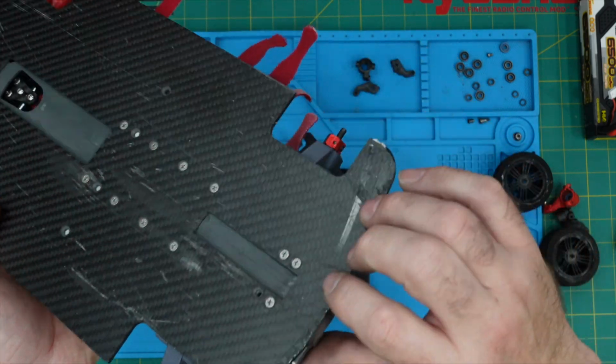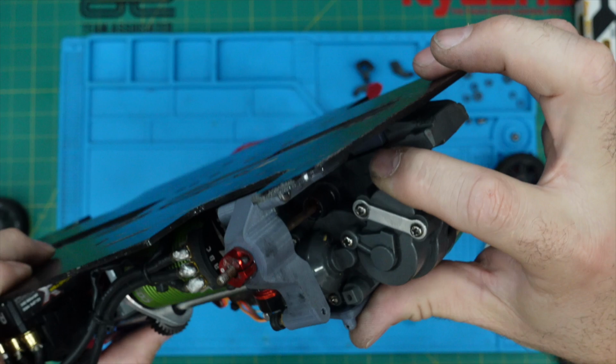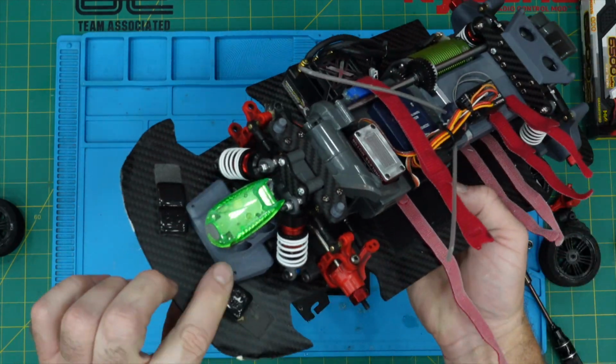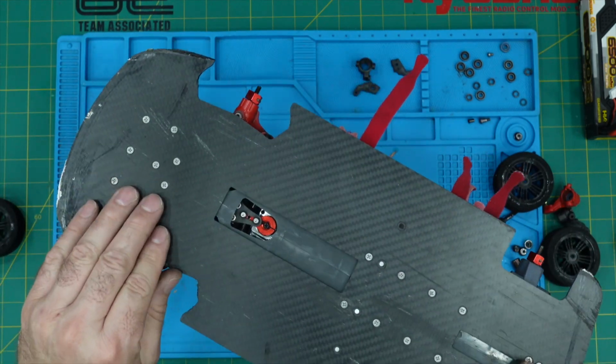And then at the back, I have these little adapter blocks in there, which allow me to tie the rear of the chassis to the rest of the chassis. In the front, I'm tied in through this bracket here, which bolts into the front bulkhead. And then I can tie that into the pan as well.